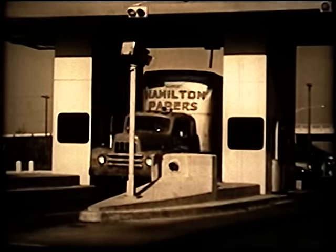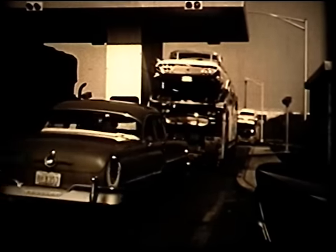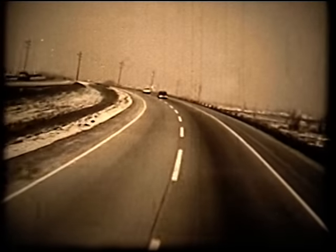Here's a truckload of paper leaving the toll road on its way to Chicago. And here's a truckload of new automobiles from Chicago on their way east. On the toll road, it's smooth driving for Tom, many miles without a stop. Good modern roads are a welcome sight to truck drivers. Fine highways like this one are being built in many parts of the country. Often they're called by different names. Toll roads, turnpikes, freeways, parkways, superhighways. All of them mean safe, steady driving for long-distance trips.